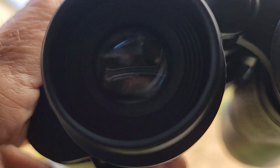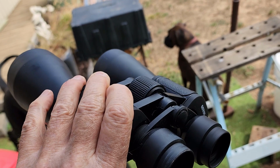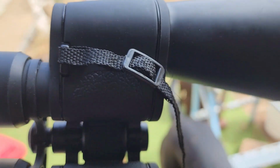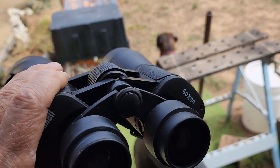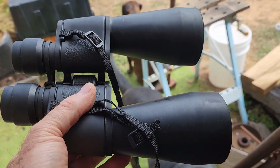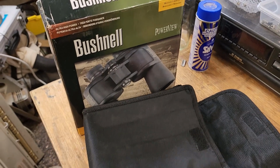There we go. It's probably not in focus because I don't have my glasses on at the moment to see anyway. But the fact is, they're fixed, they're back together, they actually look as good as anything, and I've tried them and they work as well as you could expect binoculars to work, I guess, if you don't really know much about binoculars. But let me give you a tip: don't buy this brand. They are crappy. They are really poorly put together. Although it could well be that this is their cheap range, the Power View perhaps.